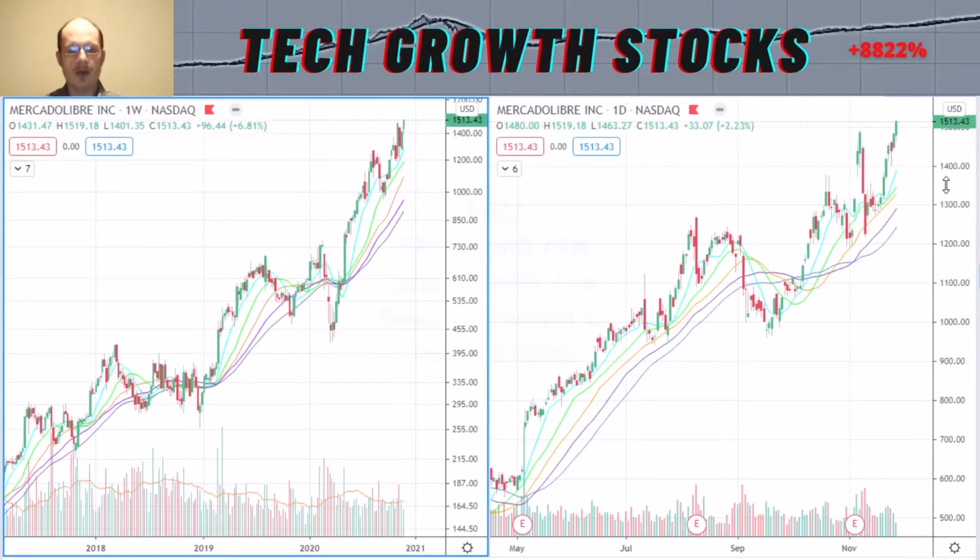MELI's growth characteristics are excellent. The EPS growth is very strong with 74%. The sales growth is also very strong with 73%. And the relative strength rating is good with 92. And it's in a hot sector, in the internet retail sector. So I think it's definitely a top momentum stock to buy.